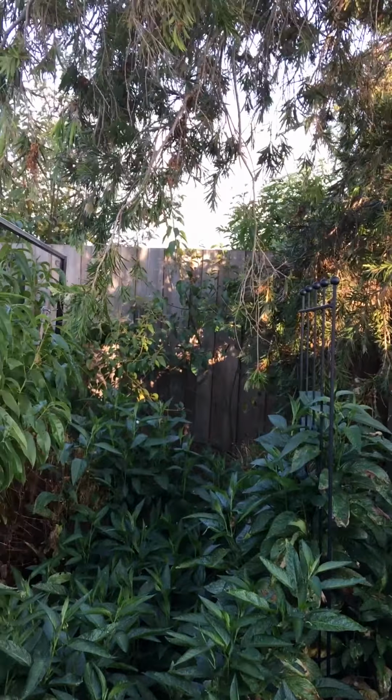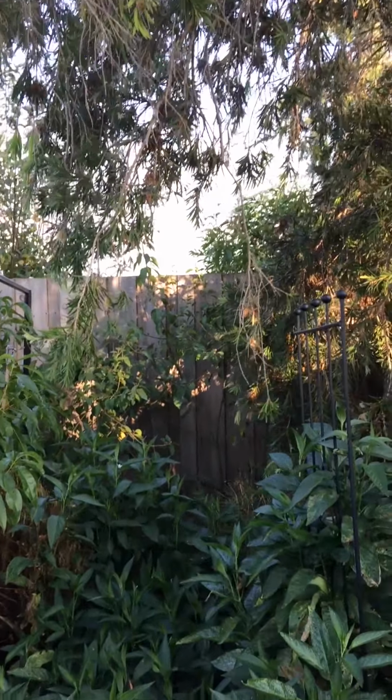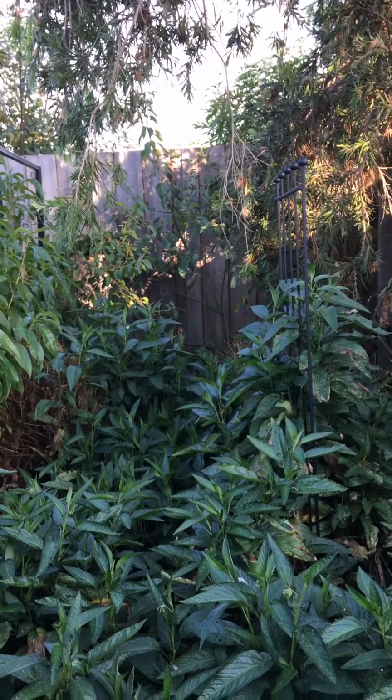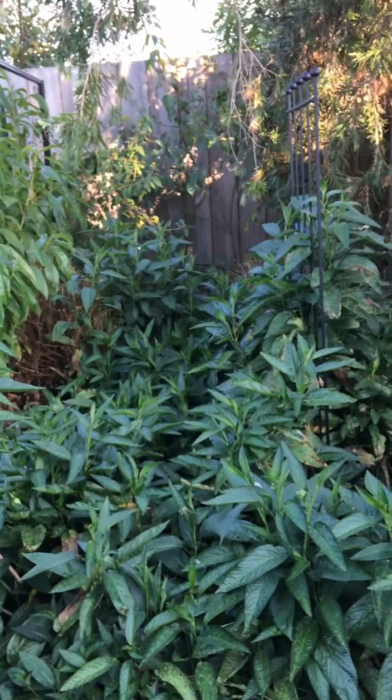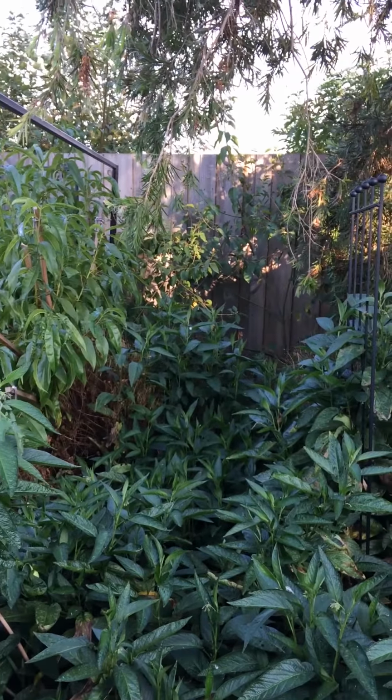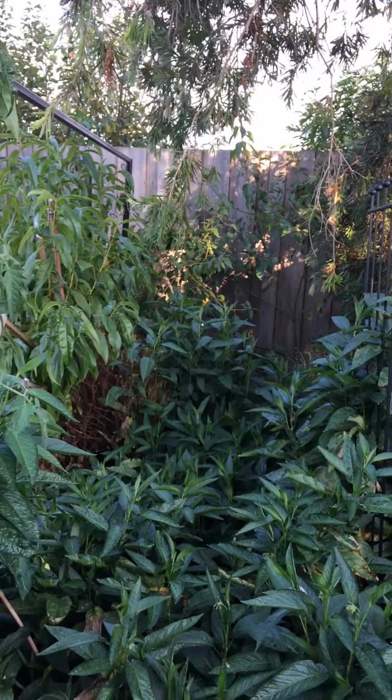Up the back, it's hard to see, but the tree along the fence there is a mackay berry, or mackay berry, I'm not sure how to pronounce it, from South America. Never tried it, but I'm keen to when it eventually produces.